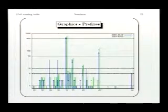This is a graph. Okay, let me try to explain it. On the x-axis is the prefix length, so /16, /20, /24. On the y-axis is the number of prefixes in the table. And the blue bar was a measurement on 10.2.06. The green bar is a measurement on 10.4.07. And then the skinny bar is the variation.